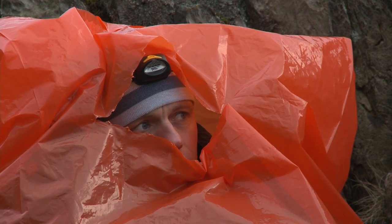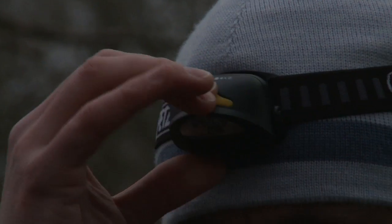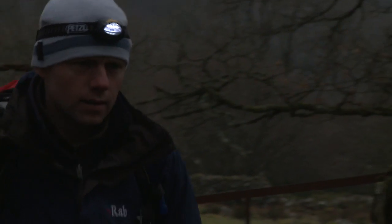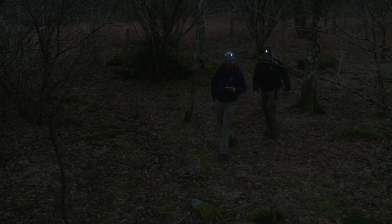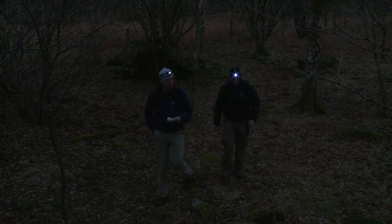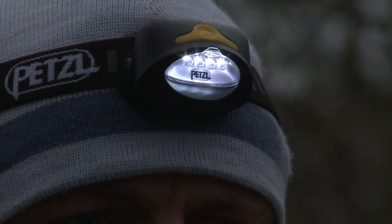These modern head torches weigh less than a bar of chocolate and some cost less than a round in the pub. Many have a strobe feature in addition to providing regular light. That saves you from having to carry a dedicated emergency beacon, but remember that whilst a beacon shines in every direction like a lighthouse, this strobe is fixed, so you'll need to point it in different directions.